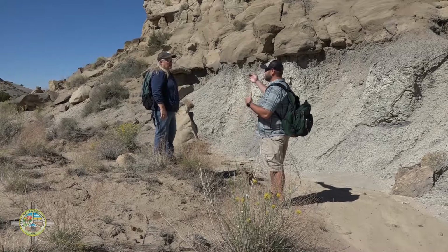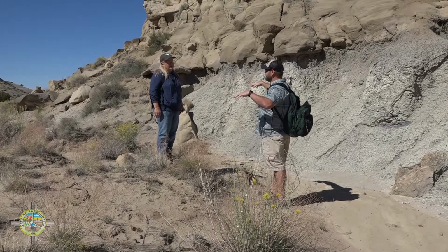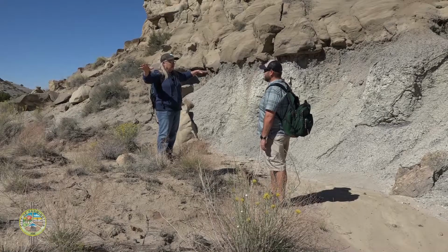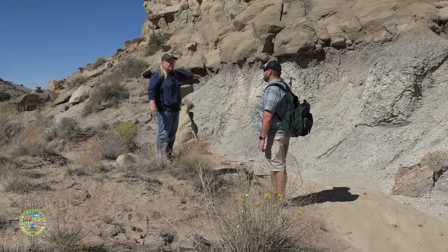And for the rivers that flowed through this area, a lot of people have this idea that there was an ocean that sat here, but it wasn't an ocean on this area. These mudstones represent the very quiescent outer edges of a delta. The sheet floods that could carry only the finest material is what's represented here.